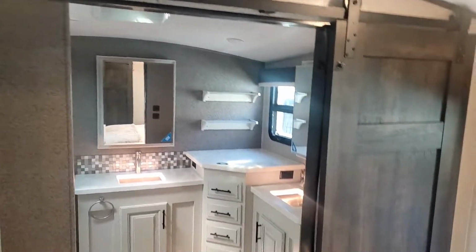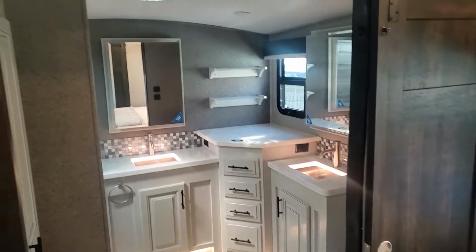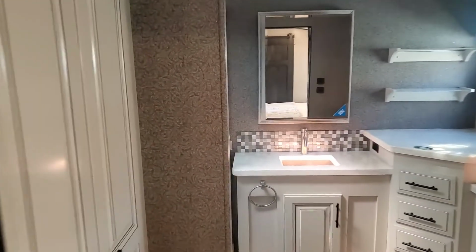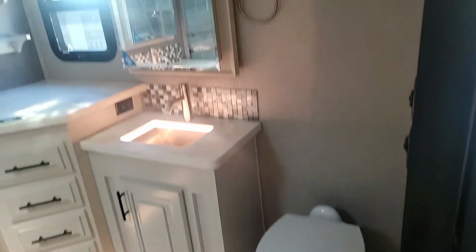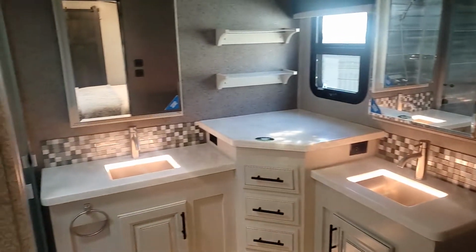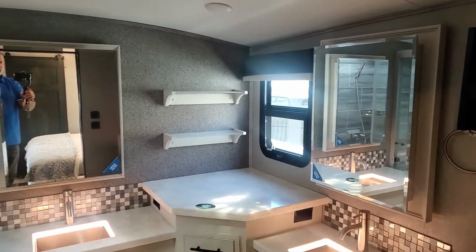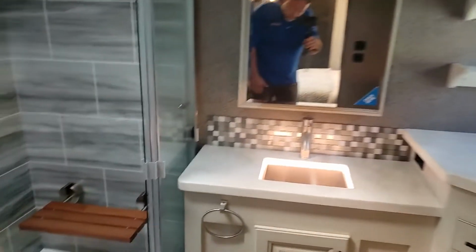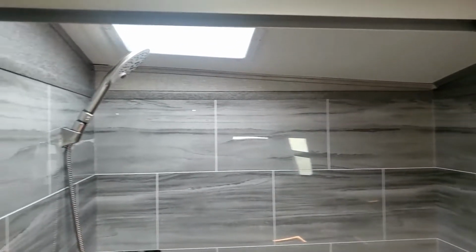And again, then you have the barn style doors. Really nice look to this feature. Very functional for that back bathroom. I call it an ensuite actually, because it really is. Porcelain toilet. You have 2 lavy sinks, two separate mirror medicine cabinets. Of course, you have your big shower with the seat inside, teak seat. It moves up out of the way.